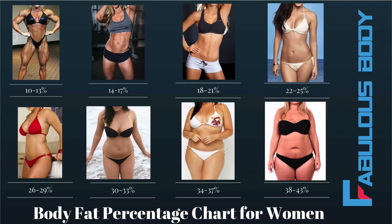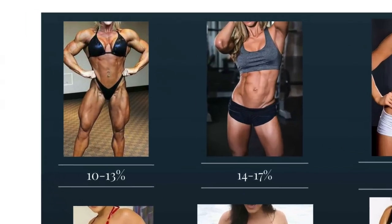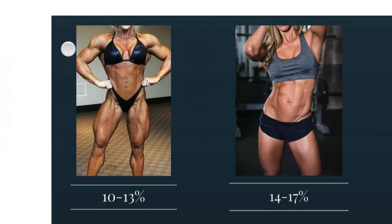This is the chart I created for women, and as it is, it's pretty clear that going below 14% is useless. Now, do note, women have essential fats on their breast and hips for reproduction purpose, and therefore the essential fat is 8 to 10%.